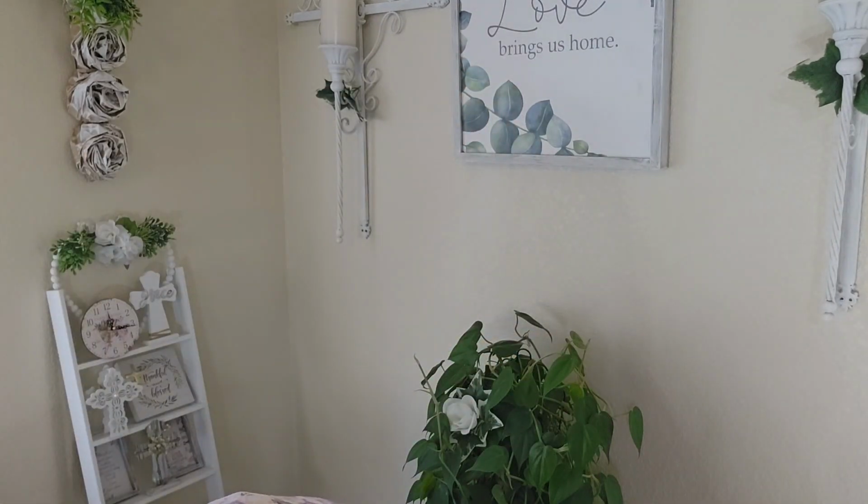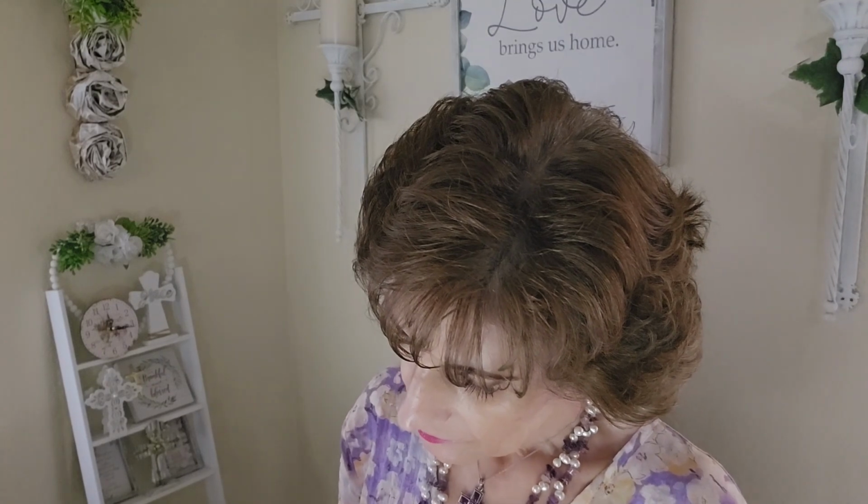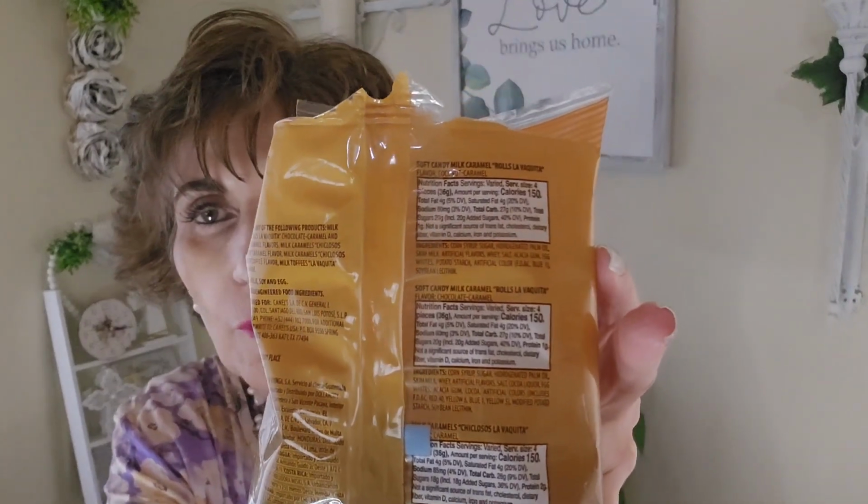Smells like caramel. Not a fan. Too chewy. Wasn't worth my calories, I don't think. Let me try the vanilla one. Now these, it says soft candy milk caramel. It tells you the servings for 150 calories. I think all of them are 150 calories no matter what for four of them.